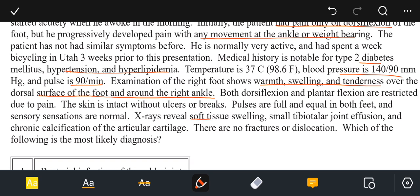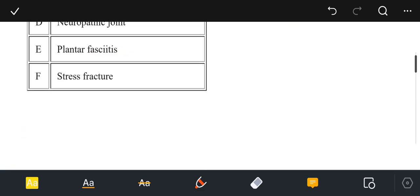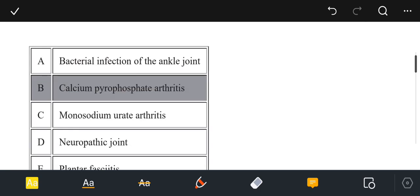X-ray reveals soft tissue swelling, a small tibiotalar joint effusion and chronic calcification of the articular cartilage. There is no fracture or dislocation. Which of the following is the most likely diagnosis? The answer among the options is option B, that is calcium pyrophosphate arthritis.